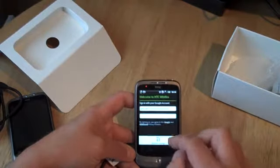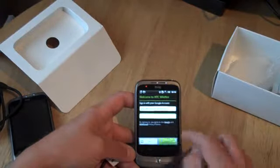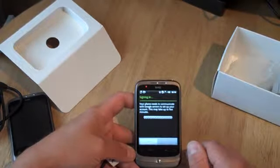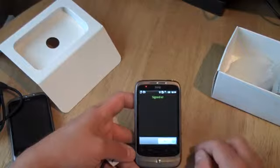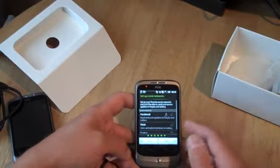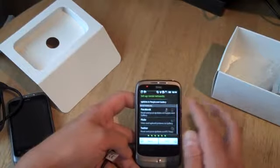By the way, press menu and it'll pop down. We can change the wireless settings there. I'm going to sign in. It's going to communicate with Google over the interwebs, and it says you've signed in. Well done. I'm going to skip that. I don't have an Exchange server or a POP3 account.